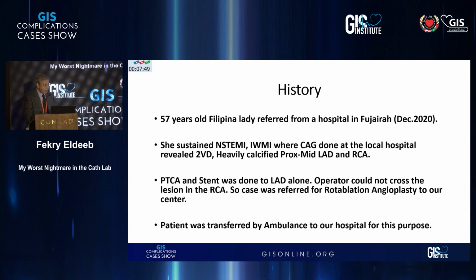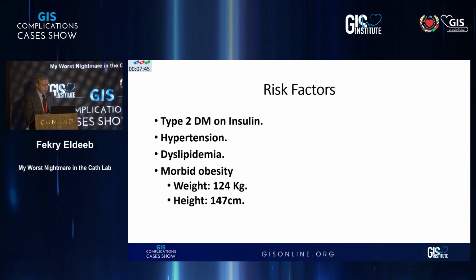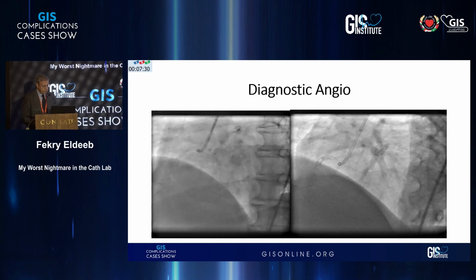The patient came by ambulance, and they had to accommodate this patient among my heavy schedule. She was diabetic on insulin, hypertensive, dyslipidemic with morbid obesity. Her weight was 124 kilograms, and her height is only 147 centimeters, very short and very obese.